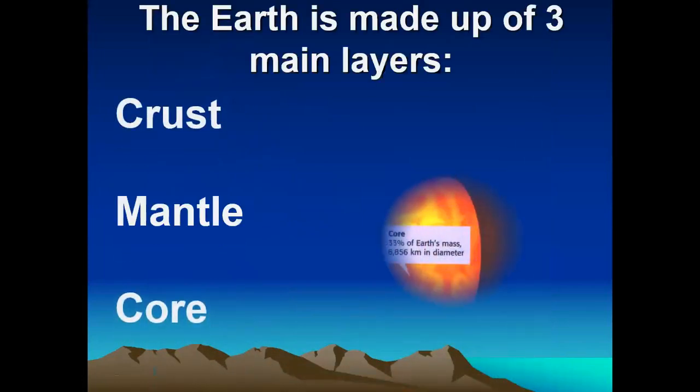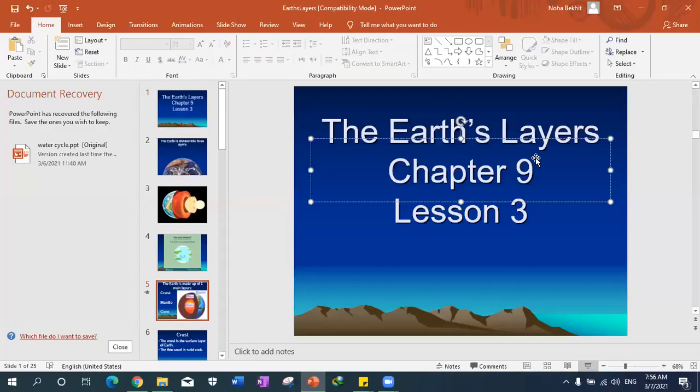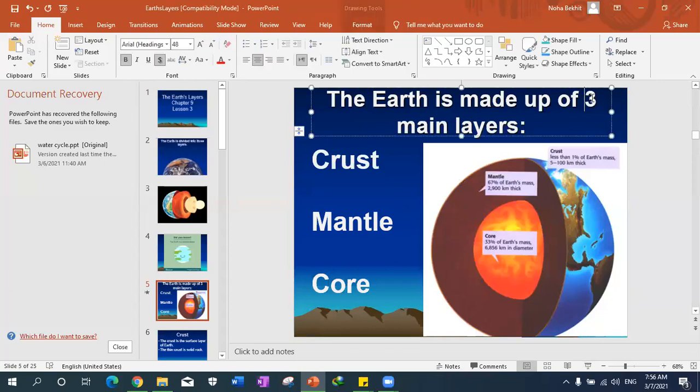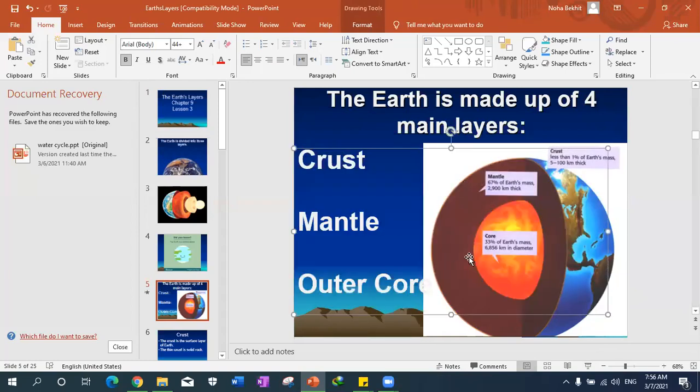Can you guys see them? So again, we can say that Earth now is made up of how many layers? It's a lot better to say 4, because we can make this as outer core and inner core.